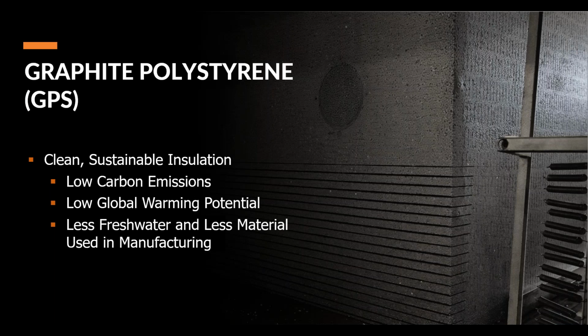Okay, so let's talk a bit about environmental impacts, and we'll talk about graphite polystyrene, the GPS that we use, or the insulation we use with Halo. It's actually a clean, sustainable insulation material. It produces low carbon emissions, low global warming potential, and it uses less fresh water and less material in manufacturing than any other rigid insulation product.